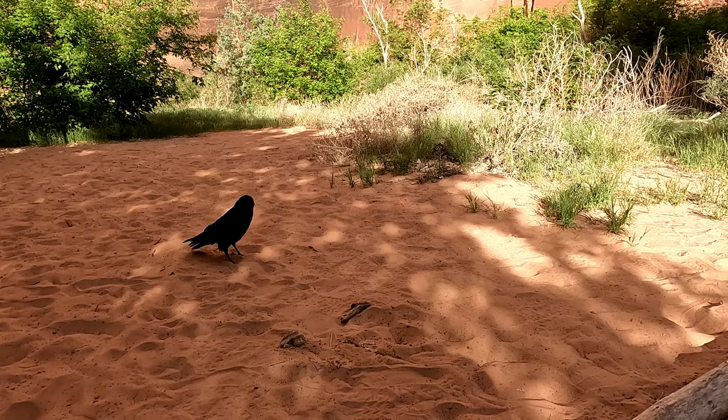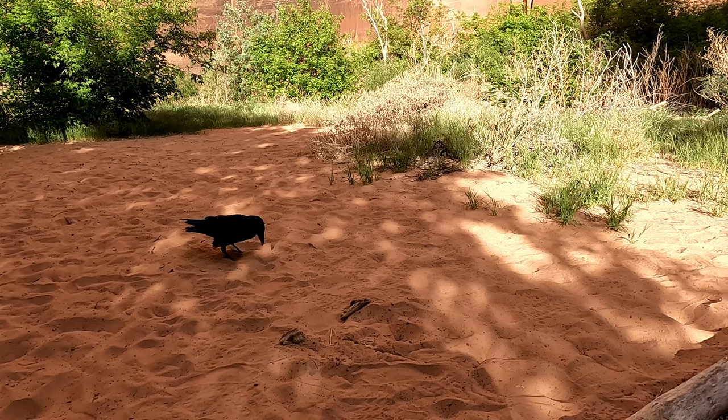Good morning, everyone. Welcome to day 3 of our Buckskin Gulch and Paria Canyon hike. Last night we had some bats flying around. This morning, ravens walking around camp. But we're about to hit the trail.